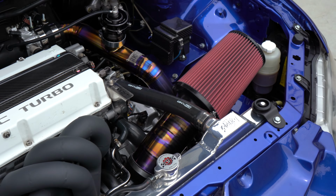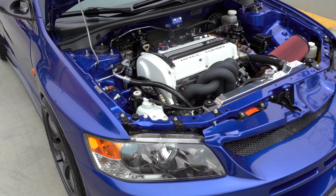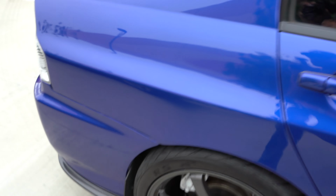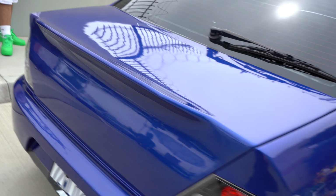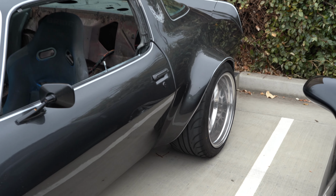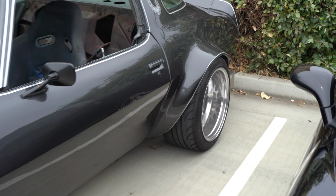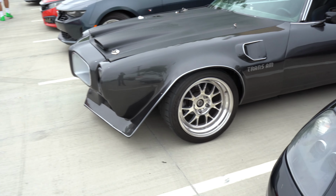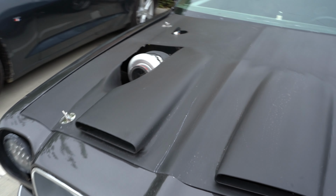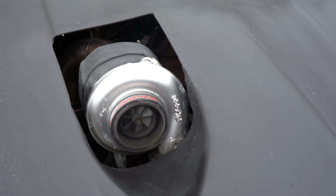Wiring harness and everything. Jeez. So clean too. Carbon mirrors. The color too just stands out. Look how wide it is. Trans Am, boys. Hold up. Peep. Keep it.